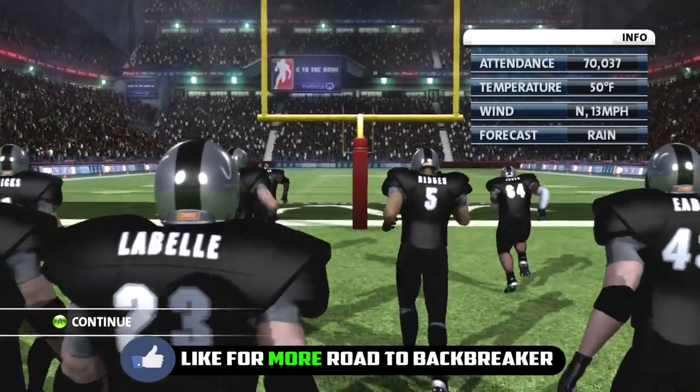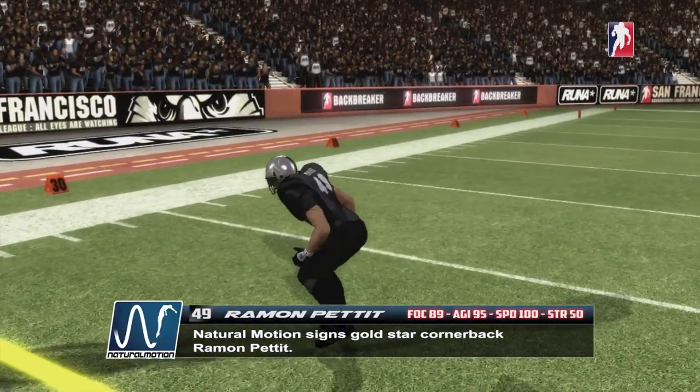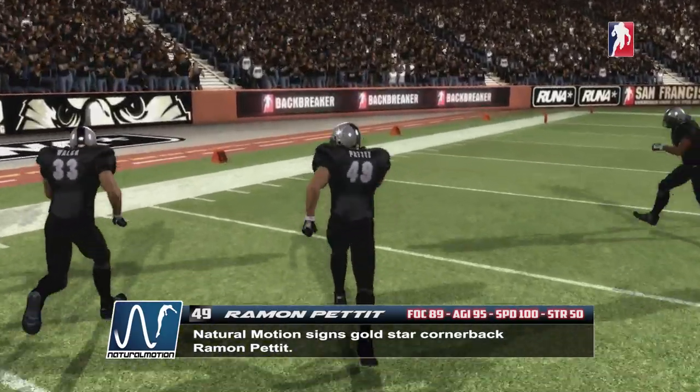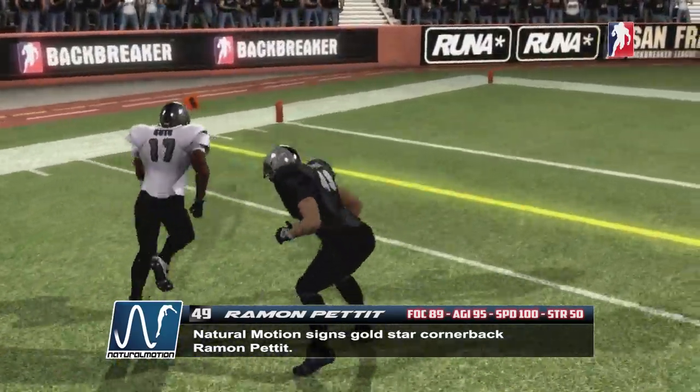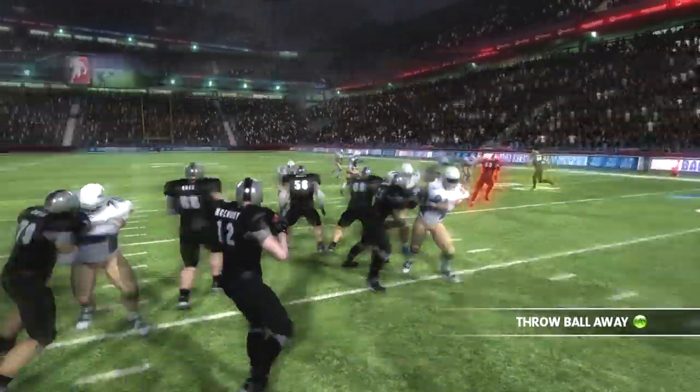We have rain for the second week in a row, this time 13 mile per hour winds. And we also signed cornerback Raymond Pettit to be the number one corner. And we're going to use Isaiah Hippert as a third safety as a ball hawk just roaming around the field. So we start the game off.